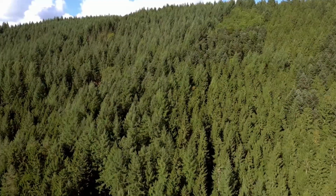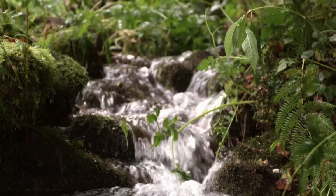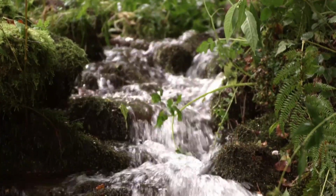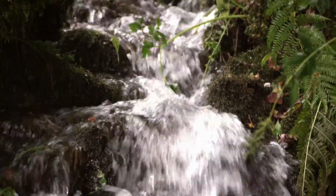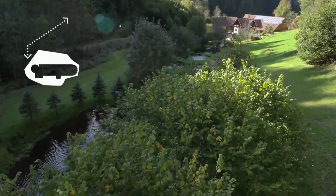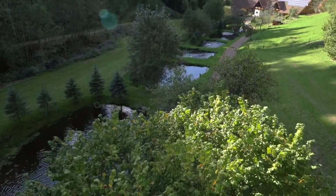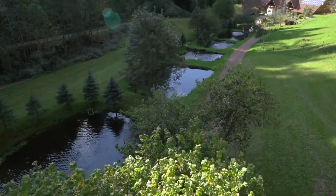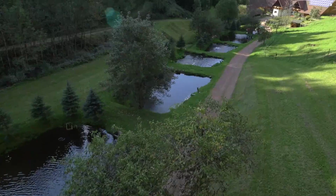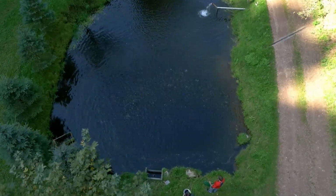This forest is one of Europe's most outstanding areas of natural beauty, yet it's barely a 20-minute drive from Freiburg. Hidden among the trees are more than 450 kilometers of footpaths, adventure trails and countless lakes. The powerful Danube has its source here, and the whole forest is crisscrossed by small rivers and streams.